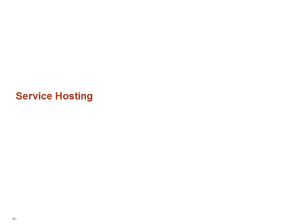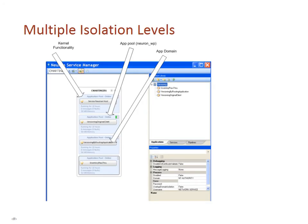Now moving to service hosting. Neuron ships what we call the Neuron Services kernel. The Neuron Services kernel is like a superhost or a super forwarder. It provides multiple isolation levels, including full worker processes, if you're familiar with the IIS model, and app domain isolation. You can move the app domains within the worker processes. Why would you do that? What does that buy you? What does that give you for a bus? With full process isolation, you can completely isolate the fault tolerance on any given application, and that would give you, of course, a robustness to your architecture.